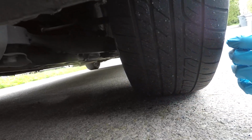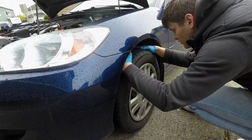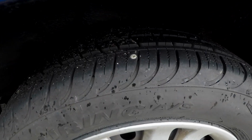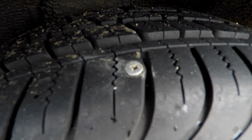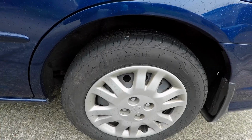Next, put your hands down on the side of the tire and run them along it, feeling for irregularities and bumps. You want the tire to be consistent in smoothness and free of any bumps or foreign material that may be stuck in the tread, like this screw here, or nails. When test driving the vehicle, make sure that the steering wheel doesn't pull. The vehicle shouldn't pull to one side.